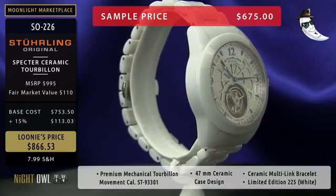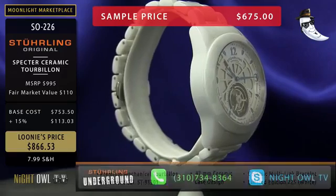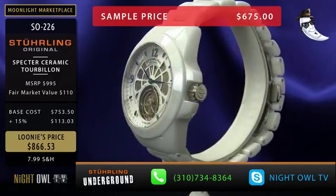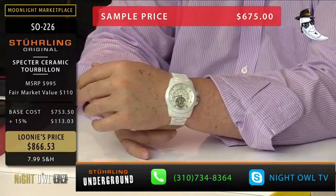One lucky caller here, $675. Jump on this one, guys. I mean, and listen, a lady could wear this too, okay? But it's big. It's 47. But if there's a lady out there, a power woman in the business world or something like that, walk in wearing this.